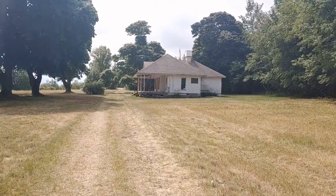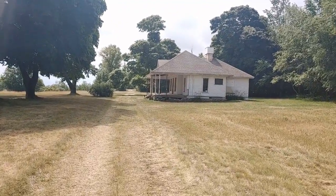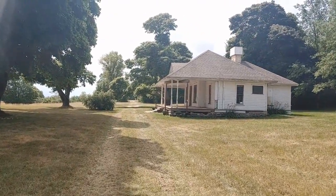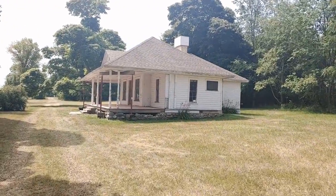This first lot on the right we are passing is now vacant. It was the former site of the lodge and dining hall, moved here in the 1890s for food service to the Cottage Row summer residents. It eventually burned down in 1953 and the lot has been empty since.